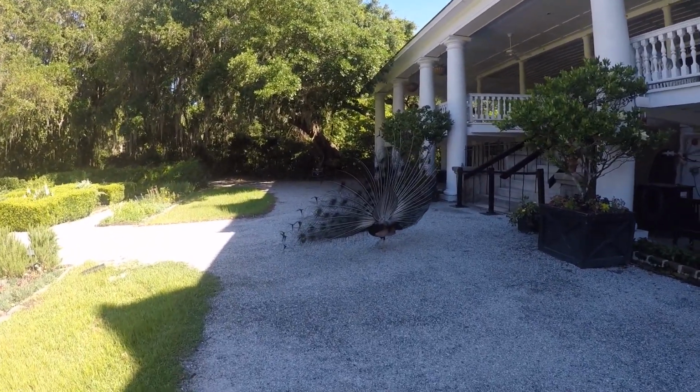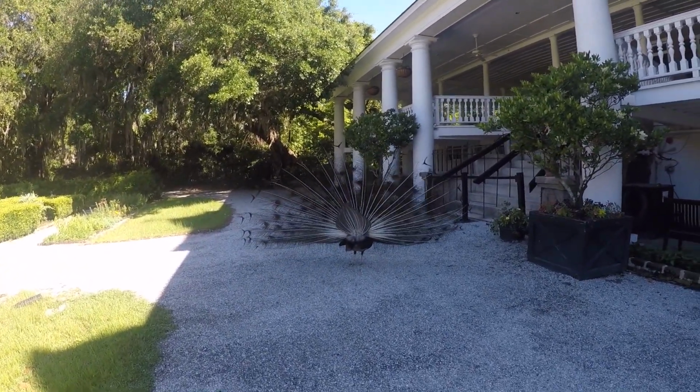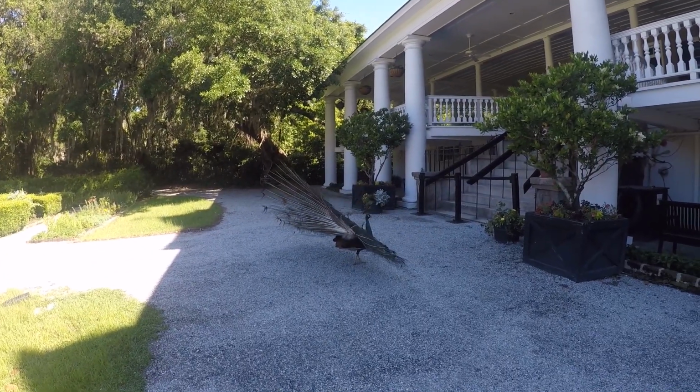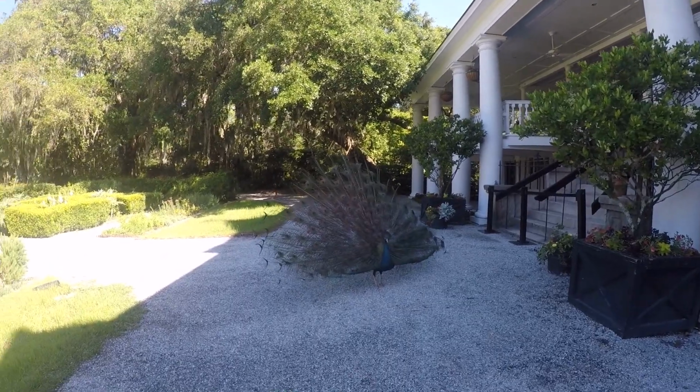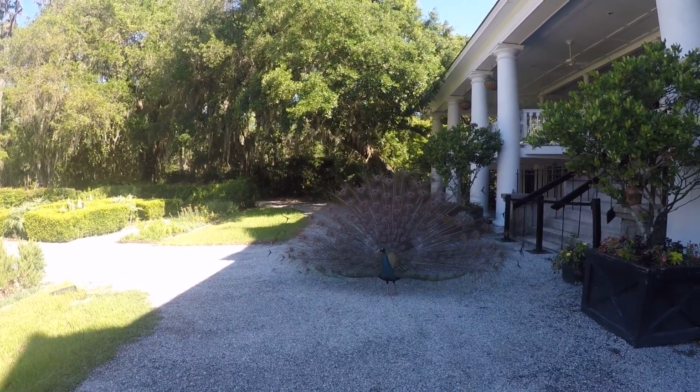Took a minute, but he decided to fluff up his feathers. Of course, now he's showing his backside. Show me the front, baby. There you go. Very cool.